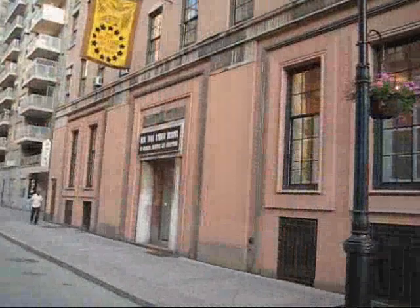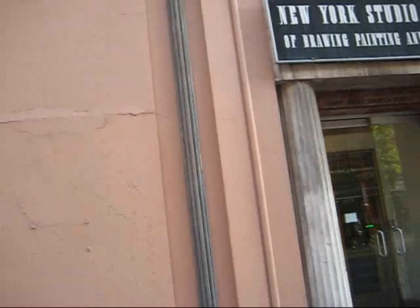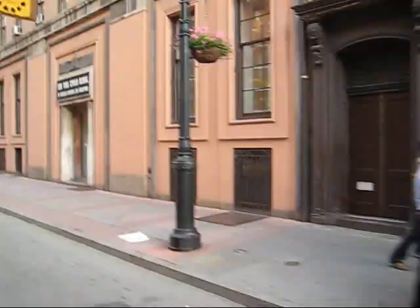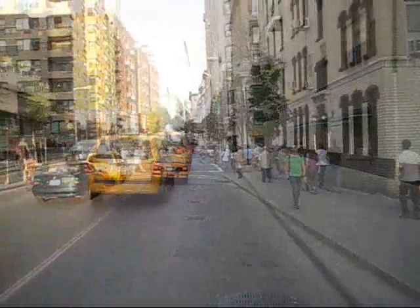This is the New York Studio School here at 8 West 8th Street. Now, this initially was the Whitney Studio Club and became the Whitney Museum in 1934 until they moved uptown in 1956. Oh boy, you can still hear the folk singers playing in the coffee houses and the pizza joints. And this is University Place.